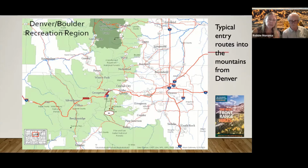This is closed. Guanella's closed. This got moved over, but Guanella's closed during the winter, but there's still a lot of places on this side to go and on this side to go. Mount Evans is actually closed right now because of the COVID situation. So all the bikers are going up and killing themselves, going all the way up to Mount Evans.